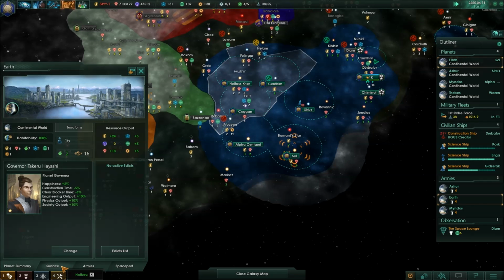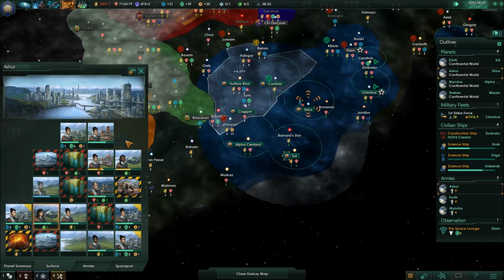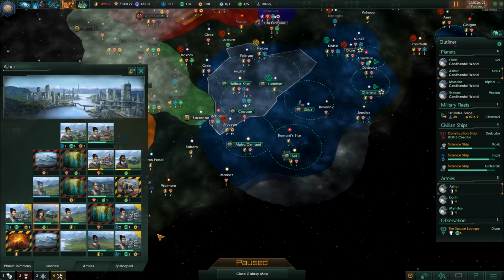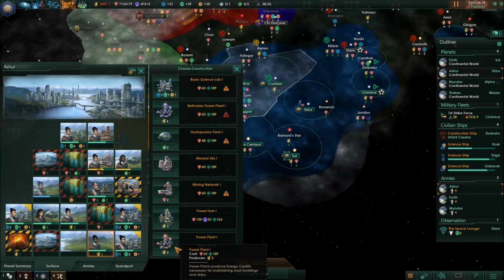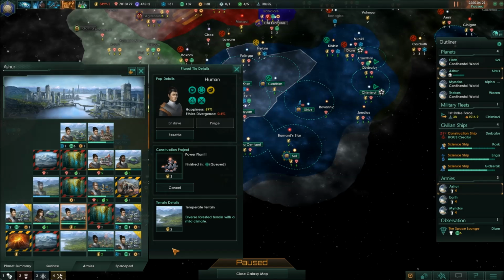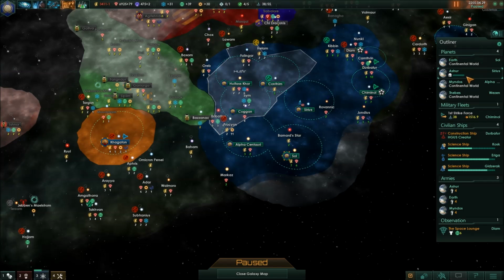But before we do that, let's just take a quick look at our colonies, because these guys could probably use some work. And indeed, yes, they can. What we're going to do is go on a nice big power plant building spree. So let's get a power plant up there. Let's get a power plant going here. At some point, we'll want to build a power hub, and it'll probably be here, actually, so we can clear that tile out as well. That takes care of Asher.